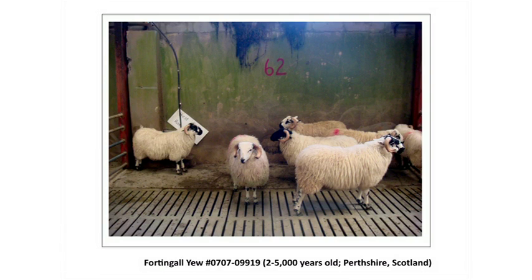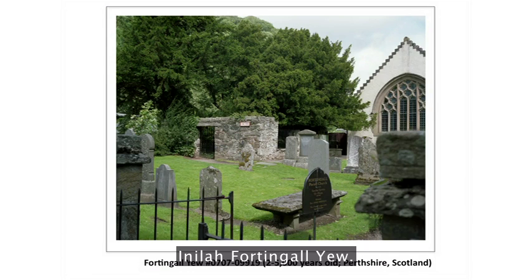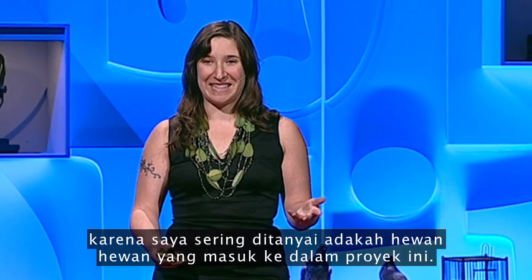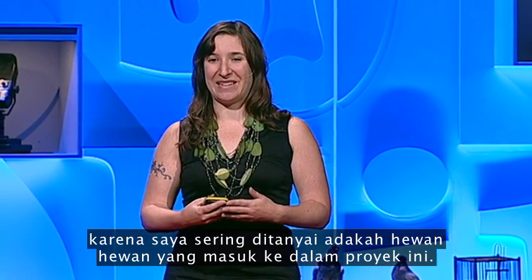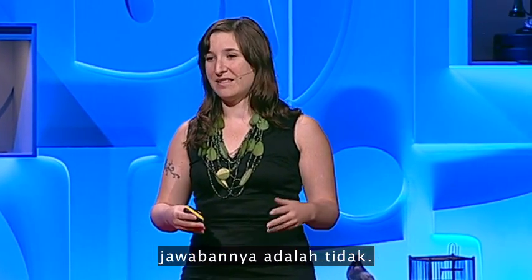This is the Fortingall yew. No, I'm just kidding. This is the Fortingall yew. But I put that slide in there because I'm often asked if there are any animals in the project. And aside from coral, the answer is no.